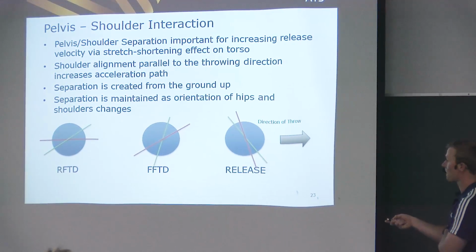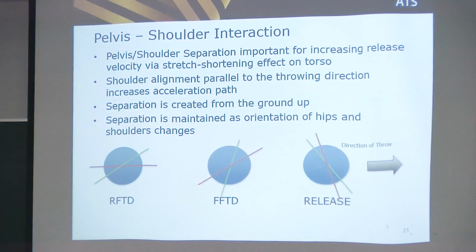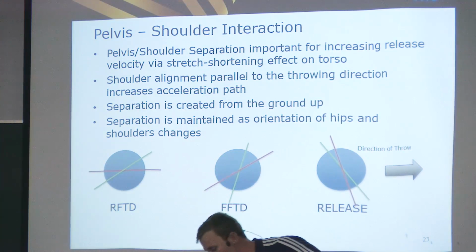As you move through the front foot touchdown, the absolute degree of separation doesn't necessarily change, but the orientation of the hips and shoulders do as you move through the motion. So there's actually not a massive unraveling or change in the absolute value. What we're just trying to do is hold that separation, so we're maintaining that stretch or pretension. And then through the release, obviously as you go to throw, there's an unraveling effect. The hip hits its end range of motion and the shoulders start to really rip through, and there's a decrease in the absolute value of separation. And I'll show you on the next graph a nice little continuous degree of separation that I've seen in some of the Vicon testing we've done.